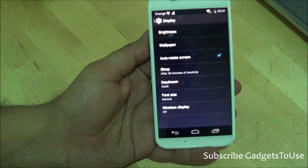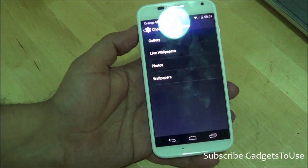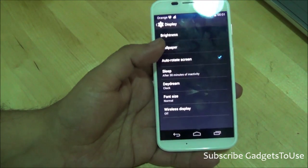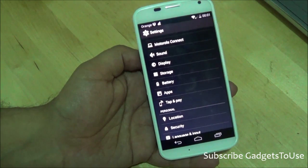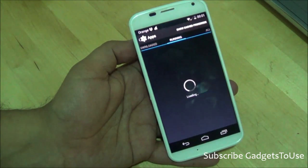When we take a look over the display scenario, the display has support for automatic brightness as well, as you can see, and wallpapers are going to be supported in the form of live wallpapers and static wallpapers, and you can also support video wallpapers on this device with the help of third-party applications. You do have NFC support as well on this device. When it comes to the application scenario, as of now, there are not too many applications running on this device.